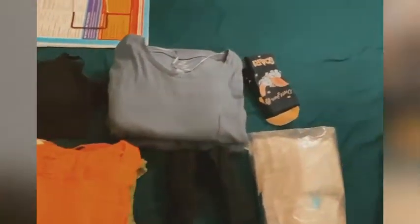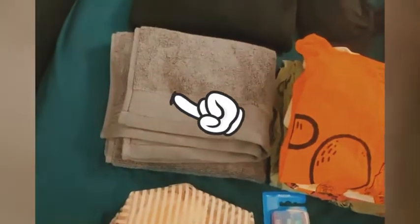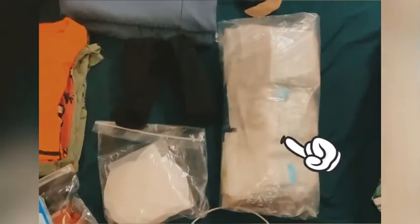Next to it is my nursing bra, which is very helpful when it comes to feeding the baby. I have also a pair of socks, although hospital will provide socks, it is optional. My towel. Pair of underwear which I will need after the delivery. Some maternity pads along with dispose-off bags.